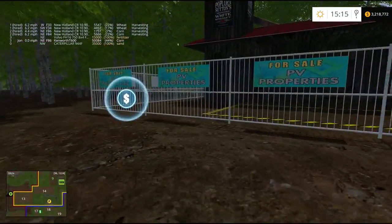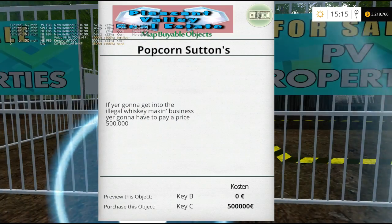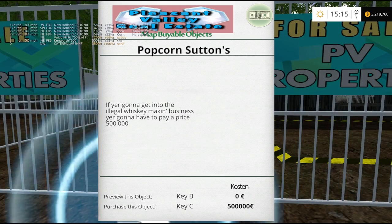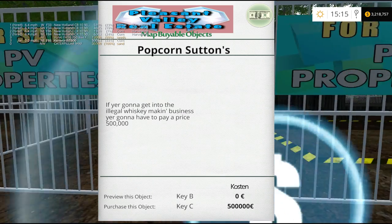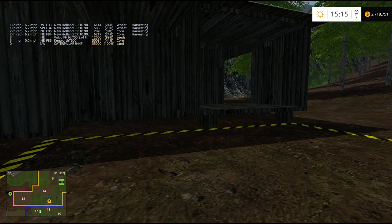Because you're going to have to haul water and stuff. It's $500,000. If you're ever going to get into the illegal whiskey-making business, you're going to have to pay a price. Let's do it. Let me buy it? Sure. Okay, sure. Whatever. We have $3 million. Okay, cool. So now we can get in here.